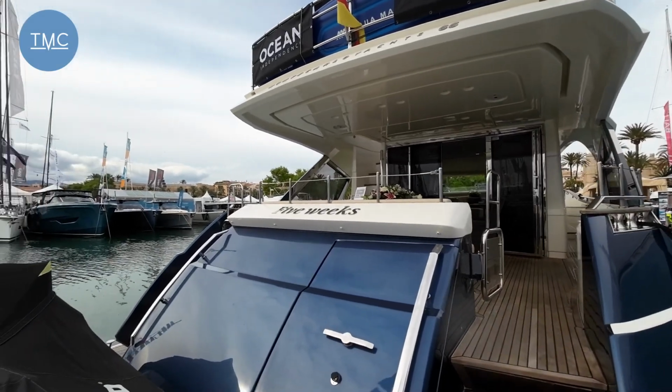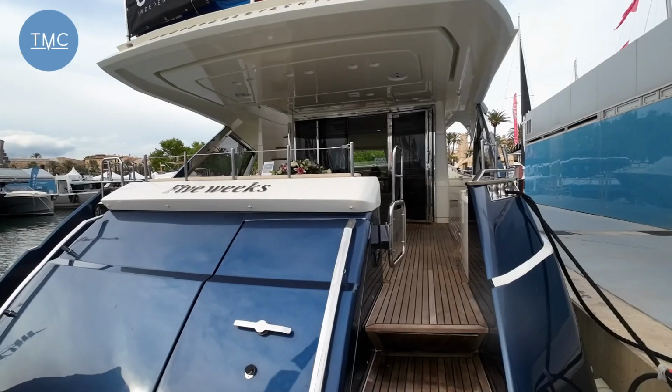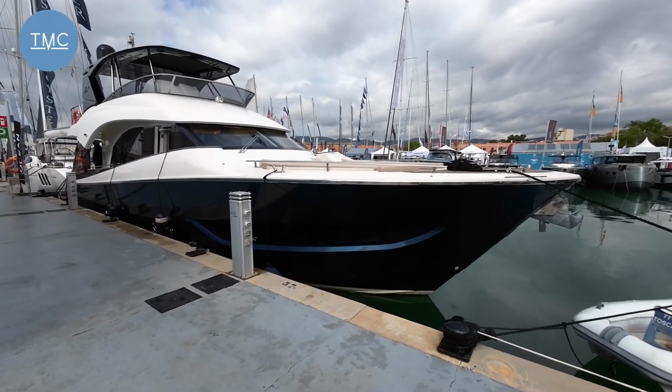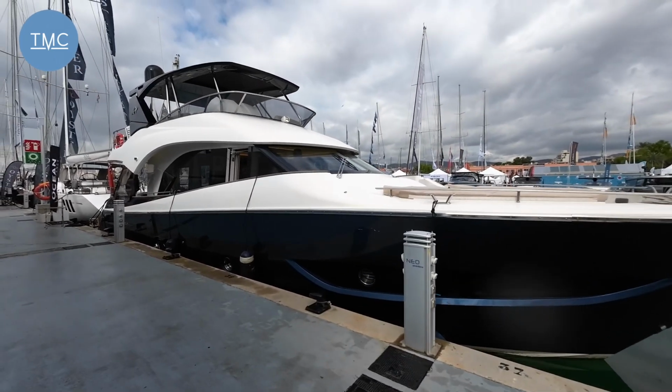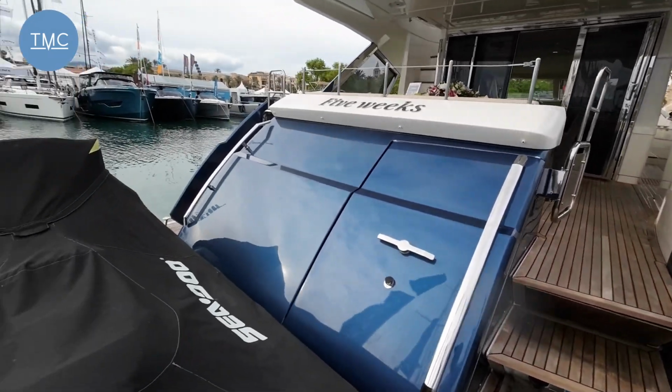We're down here at the Palma International Boat Show, and this boat caught my eye. It is a Monte Carlo 66. Now I'll give you some exterior shots of this boat. I think the lines on it are really quite stunning, and I love this kind of flared bow. It looks a bit like a kind of American lobster boat. So let's have a little walk around.